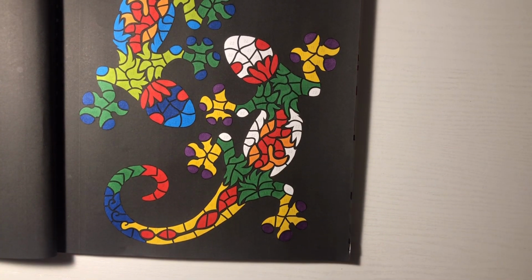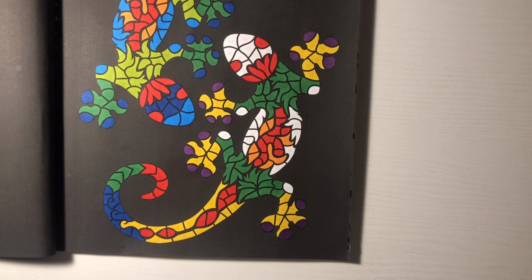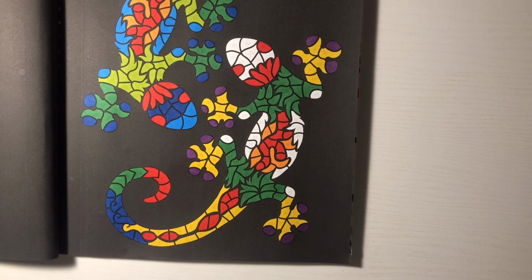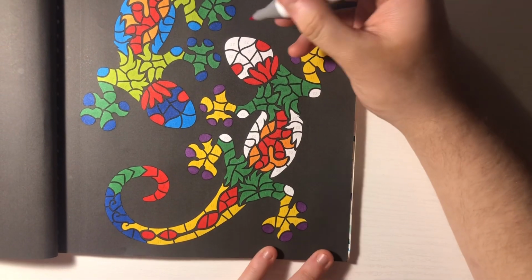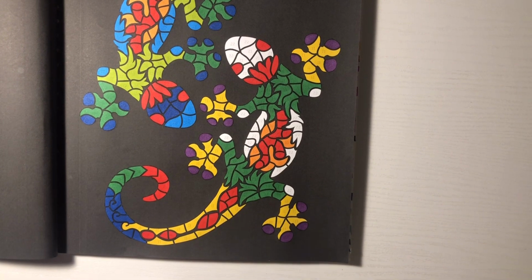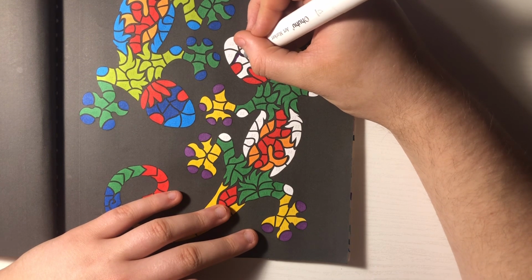Okay, so there's 21, 22, RV 789, 789. Let's see. Oh, there it is. Vivid reddish purple. Oh, I missed some 21s, really? Of course, I'd miss some.